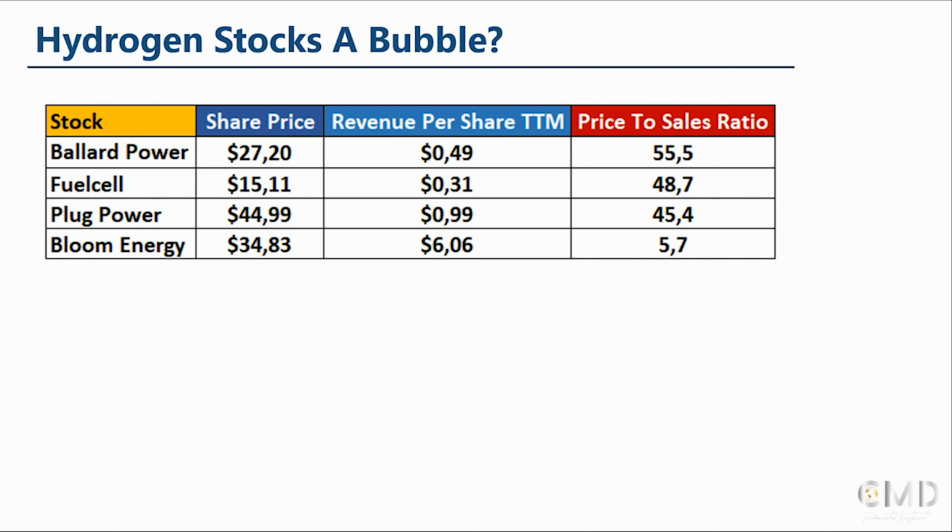So Plug Power has demonstrated, at least in the last 5 years, that they have been able to grow their revenue decently on an annual basis, while FuelCell and Ballard Power have not increased at all over the last 5 years. And again, is there any guarantee that this is going to increase significantly for them over the coming years? That's the question. Even so, if this is the case, the price to sales ratio of these three companies is still considerably high and much higher than what we would like.